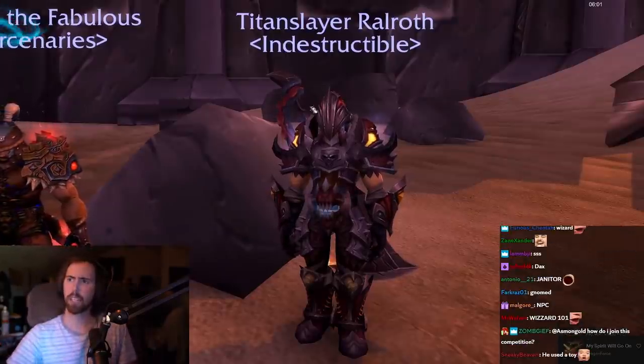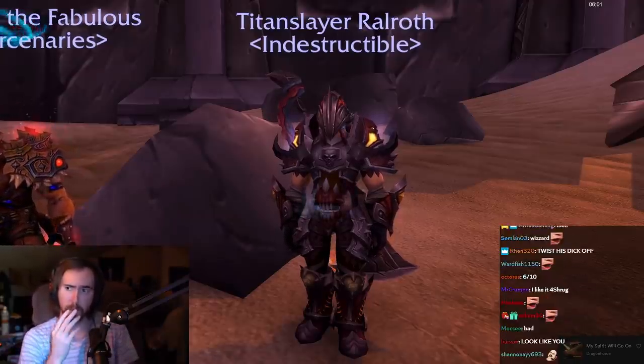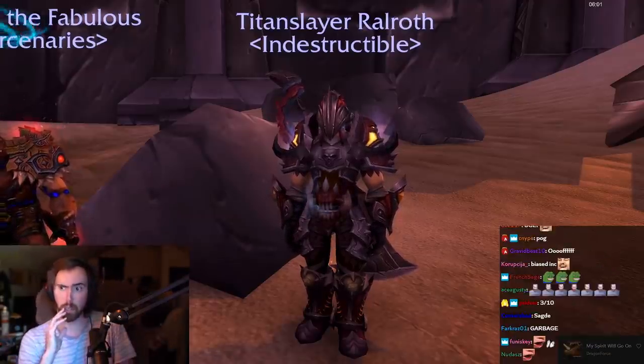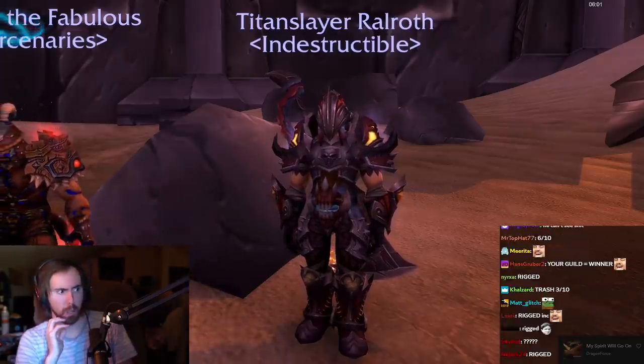Ooh. Titan Slayer Ralroth from the Guild Indestructible. It's my guild. That's good. I'm proud of you. This is good. This is actually really good. What do you guys think?